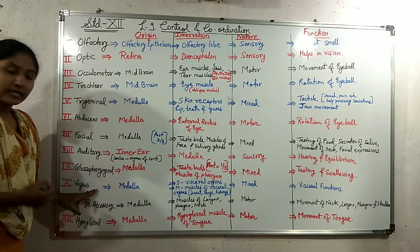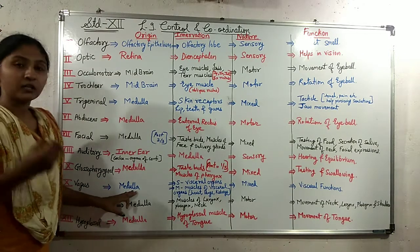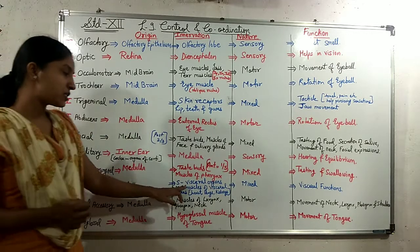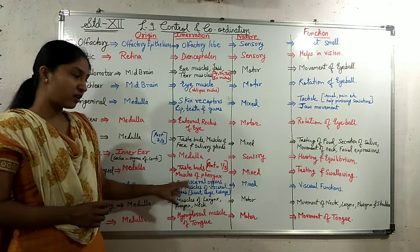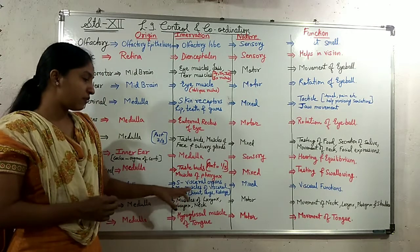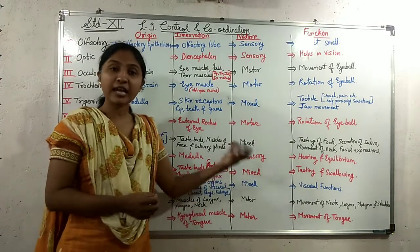The next one, the 10th pair, is the vagus nerves. Vagus nerves arise from the medulla. This is the only pair of nerves which goes beyond the head region and reaches the visceral organs of our body. The sensory nerves reach the visceral organs, and the motor nerves reach the muscles of the visceral organs of our body, that is heart, lungs and kidney.